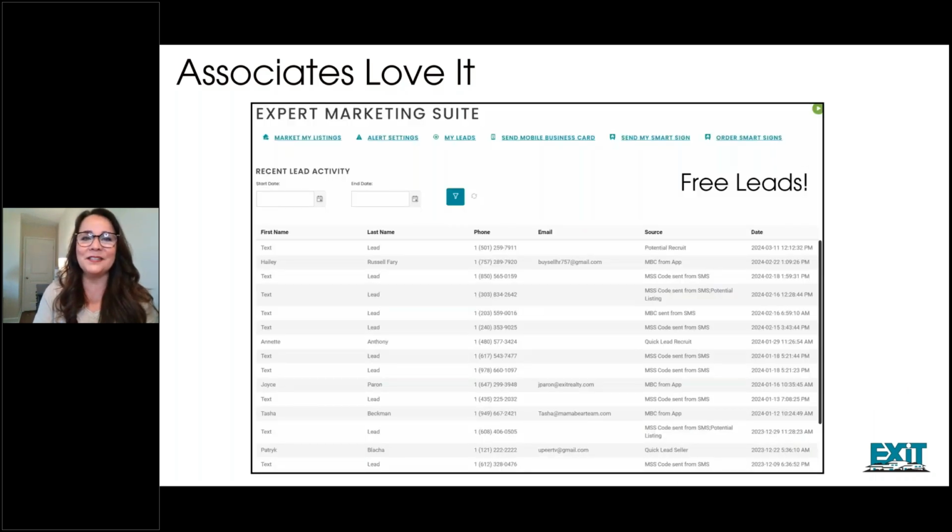The other reason why EXIT Associates love the Expert Marketing Suite so much is because they get free leads. We never charge our agents for leads, ever. I know that different brands have different business models, and they do, but we don't. We never have. So this is a great way that our EXIT Associates really value the fact that we give them technology as a part of their benefit, right?